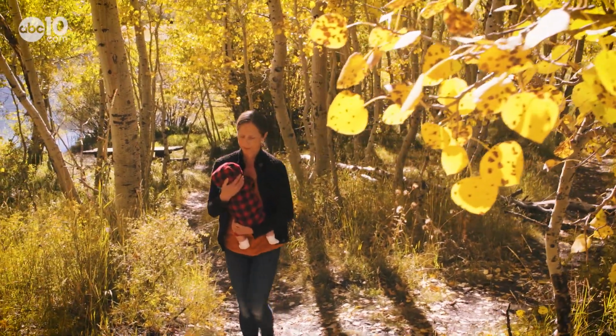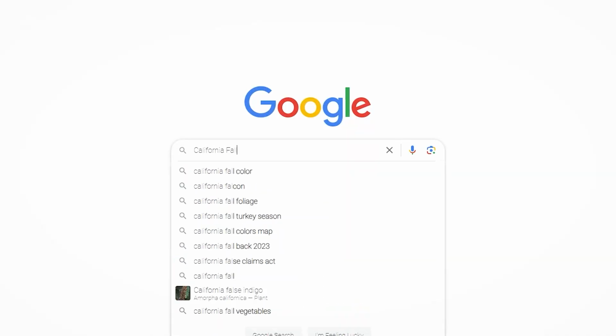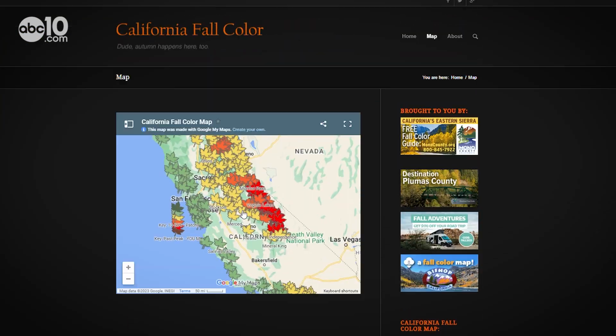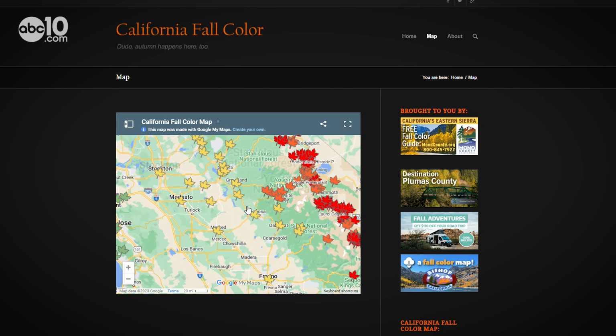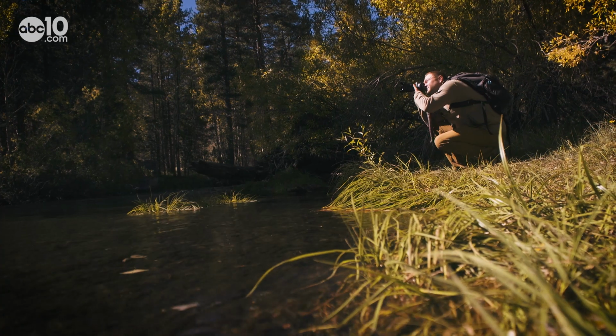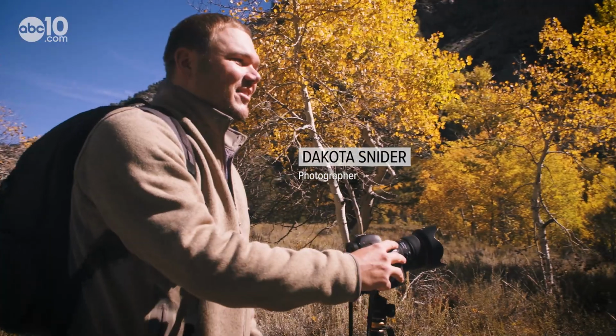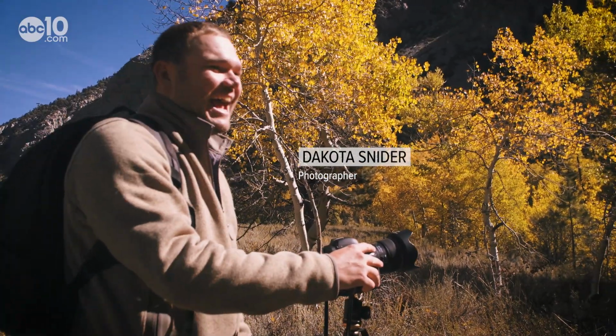Laura Kaler and her infant son Will help operate California Fall Colors, an online reporting database that maps out the changing leaves in real time. We have over 100 color spotters that send us reports from around the state. And one of those spotters is photographer Dakota Snyder. Every time I go out, I end up taking like 1,000 photos a day.